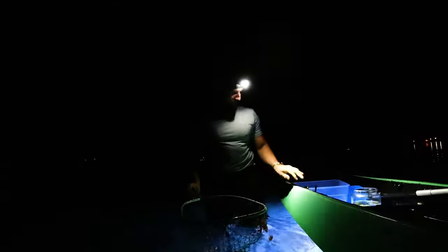The limit's only 6 today. So this is a Florida spiny lobster. Is that a baby one? Yes, it's a baby tail. We'll tell everyone it was really big though. So what you eat out of here is the meat and the tail.